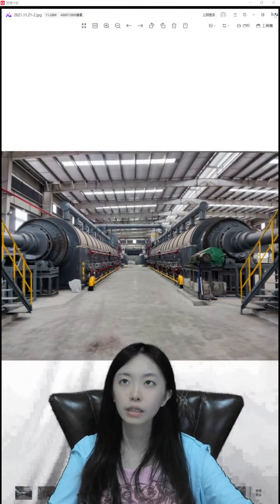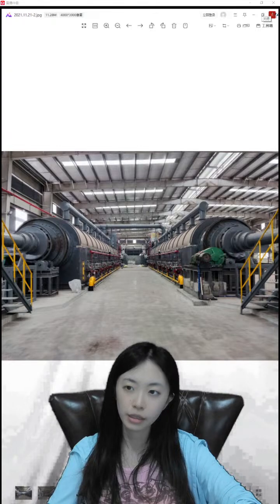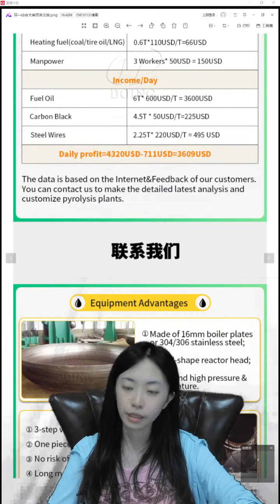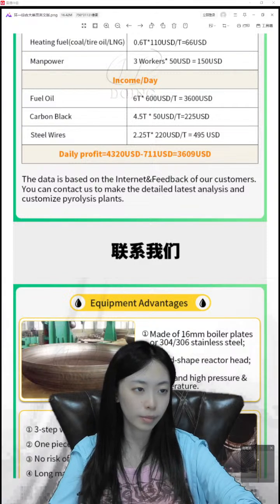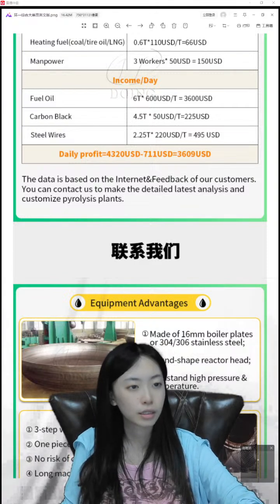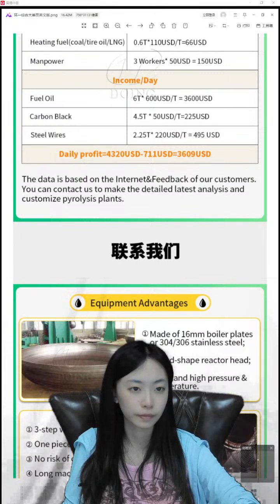You can see the production environment is much cleaner, without dust and gas. We also use a sealed design to ensure there's no dust when we discharge the carbon black and feed the tire rubber powder. You can see some data.